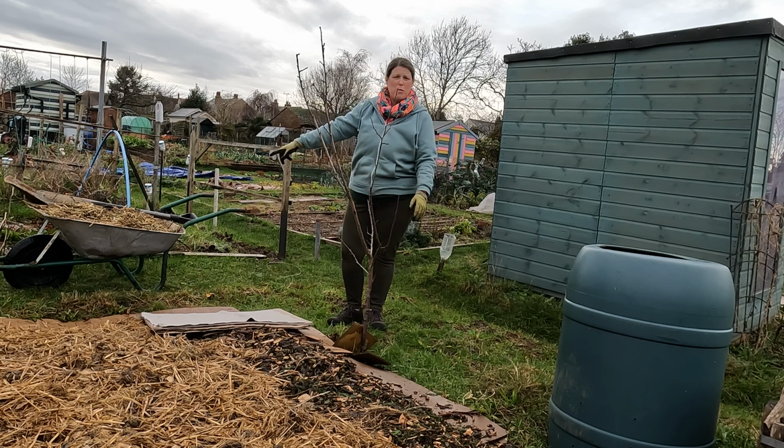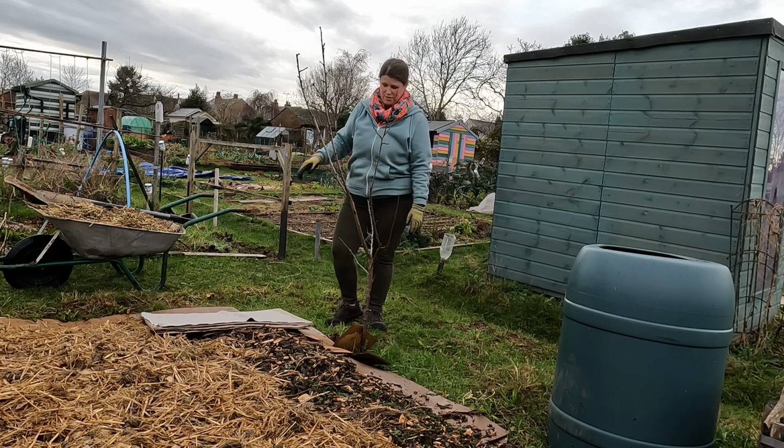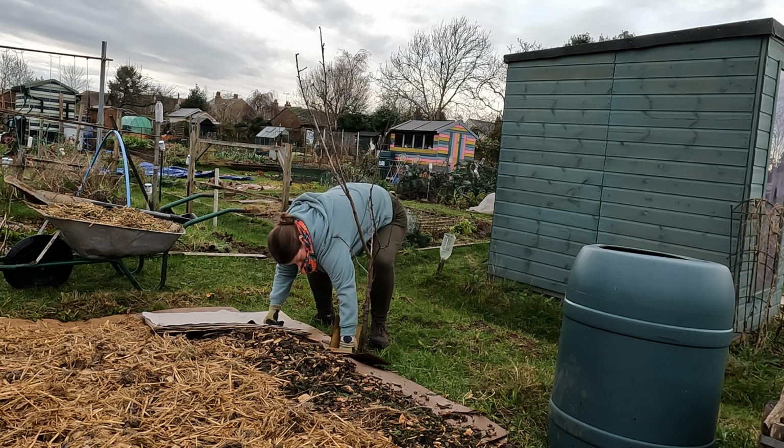Right, wheelbarrow of wood chip. I might need to get another wheelbarrow, I'm not sure yet. You always think you've got enough, but you never do. So I will go and get another one.